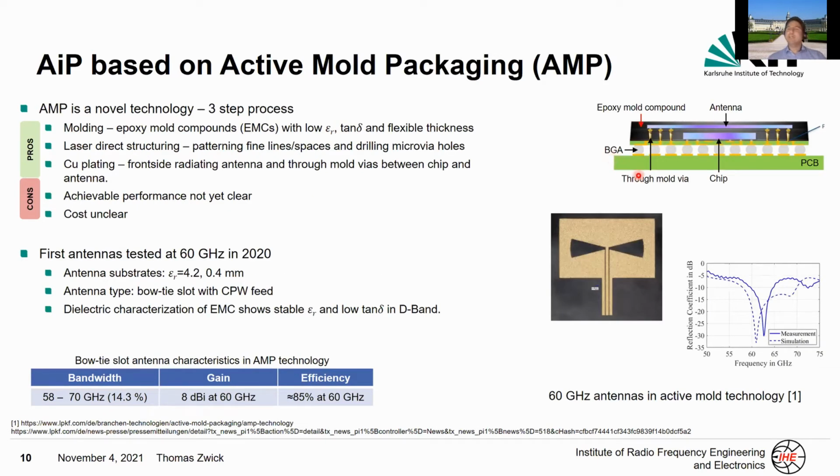Another thing which is very new, I think from last year or two years ago, is active mold packaging. They use the regular molding technology and then activate the surface only where the gold should go, and then you can put the antenna on top of the mold itself. Here you see some kind of bow tie slot antenna, which also has a bandwidth of 14%, and there should be through-mold vias which connect the signal to the signals from the chip. So it's a little similar to EWLB, but it's a completely different manufacturing process, though it also has similar pros and cons.